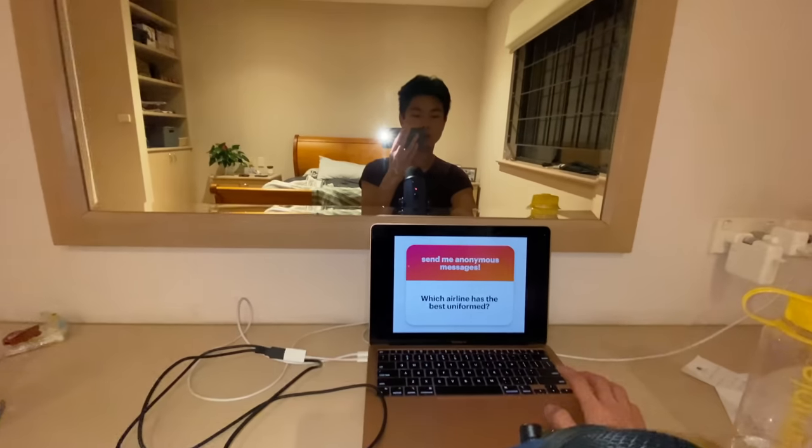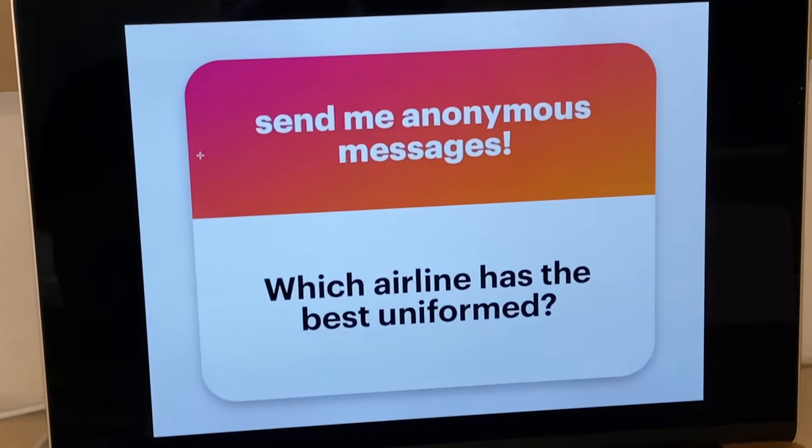Question two. Which airline has the best uniform? I think Qantas has one of the best uniforms. Some European airlines have that little hat thing for their female crew, and I think that's pretty cool. Singapore and Malaysia Airlines, very traditional and beautiful as well. Hainan Airlines, also quite traditional but also contemporary at the same time.